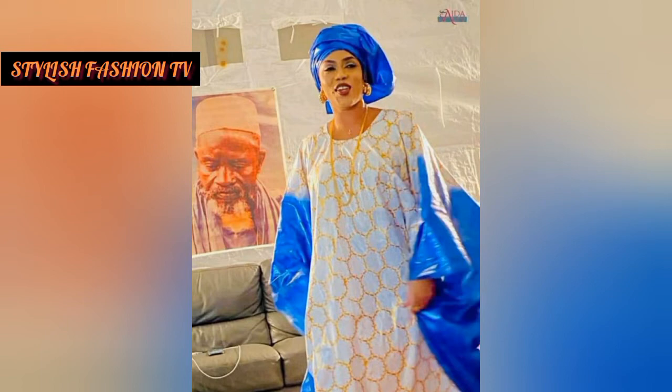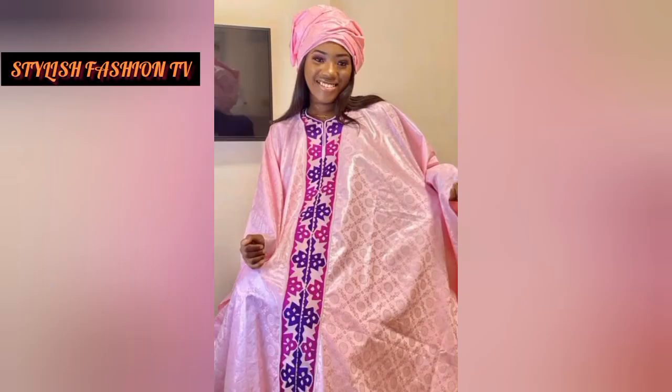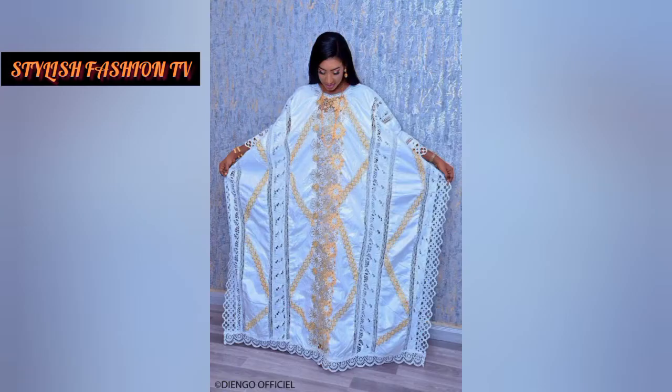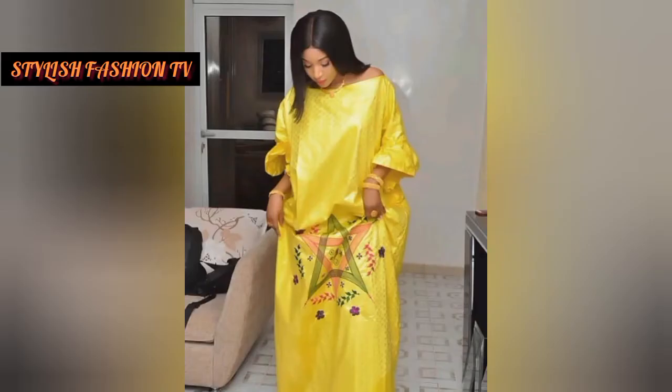This is beautiful, very gorgeous and simple design. This is actually lovely, the embroidery. I love everything about this dress. However it looks, this is so beautiful. So these styles are gorgeous, they are beautiful, as I told you. So make sure you're taking a screenshot of any of these styles and make sure that you're taking it to your fashion designer.